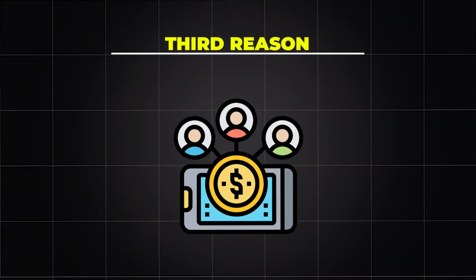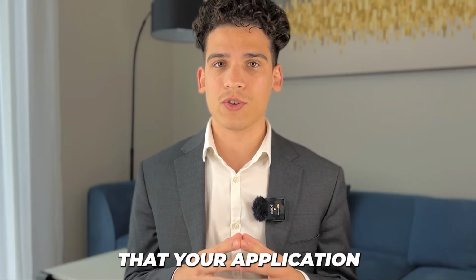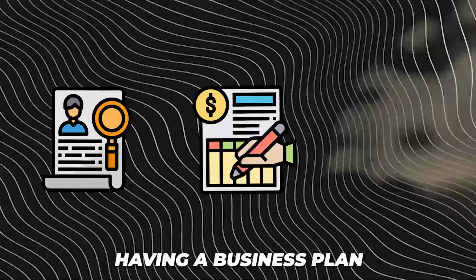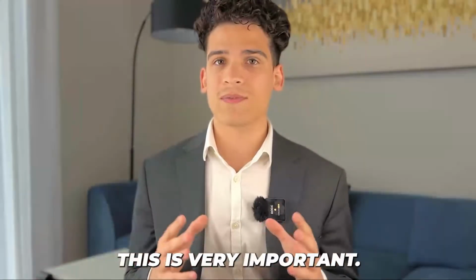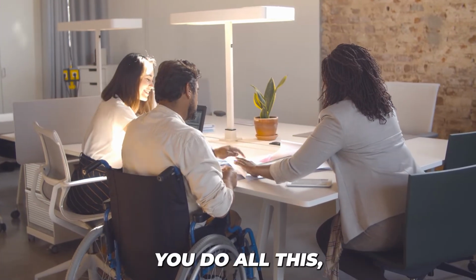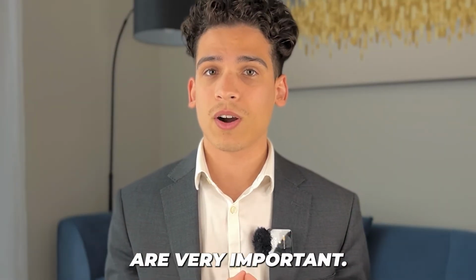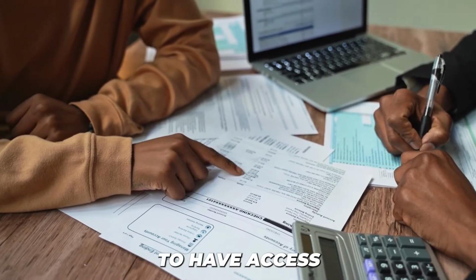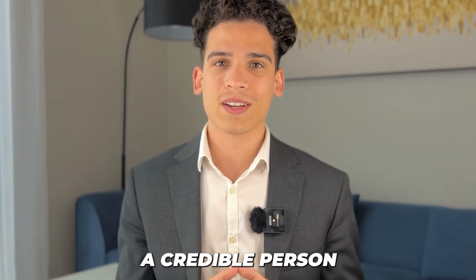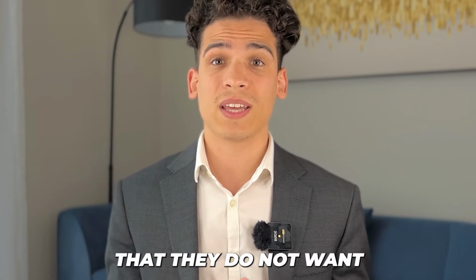The next thing is you might have a weak shareholder profile. If you're applying to this bank alone, you have to make sure that your application is as strong as possible. Maybe it's having a resume, maybe it's having statements, having a business plan, whatever it may be. This is very important. And of course, when you're working with an expert banking team, they can actually help you do all this. They'll do it all for you, and then they'll submit it accordingly. Because in this case, your shareholders are very important. This is who the bank is allowing to have access to their company. So they want to make sure that you are actually a credible person and not just a nobody who's trying to set up a bank account and might start doing some weird stuff that they do not want to be a part of.